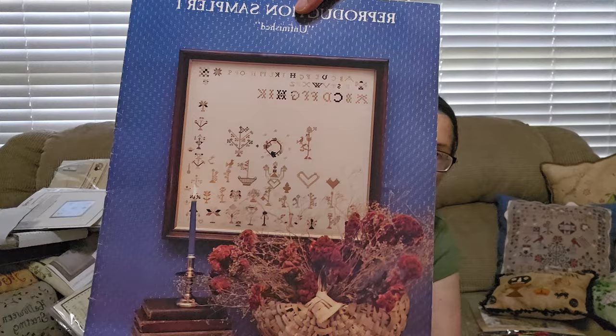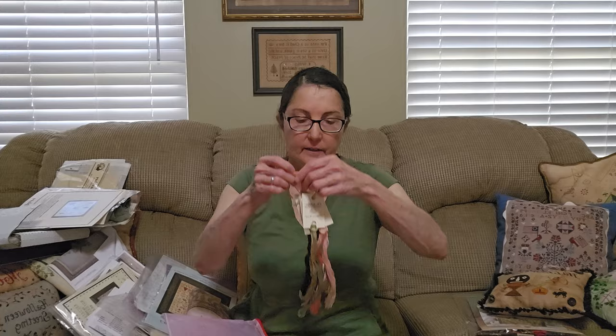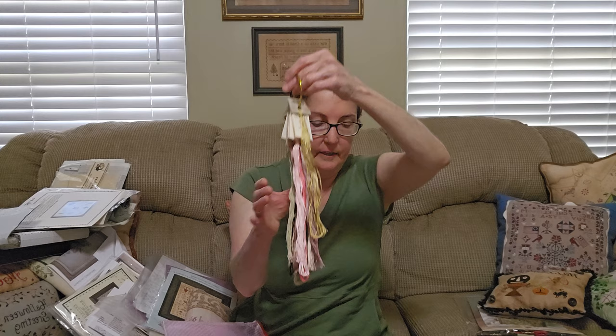By Homespun Sampler. Once again, another unfinished sampler. I love that. I love unfinished samplers. Not very big either. This is old, 1984. It's 240 by 258, but certainly not a big deal. And I actually kitted this up. I thought these were pretty soft colors. I did a conversion on this one.